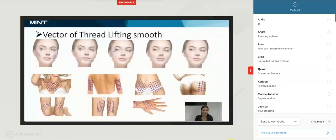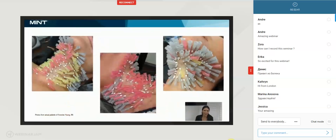Anywhere you have skin, you can use barb and smooth threads. I'll talk about the difference between barb threads and smooth threads, where you would want to use them, why you would want to use them, what gauge. I'll talk about all the different colors. I got a lot of questions about that as well.